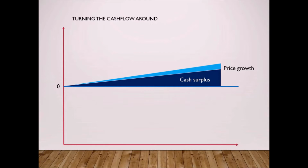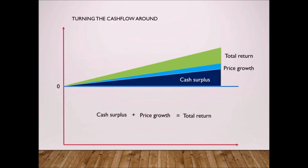But if you've got a property that's actually paying you money, that's got a cash surplus, then your total return is going to be a combination of whatever growth you achieve on that property plus the cash that's coming in. So it's those two factors combined. So even if you only get modest growth on that property, either way you are still going to be coming out ahead because that's your combined return.